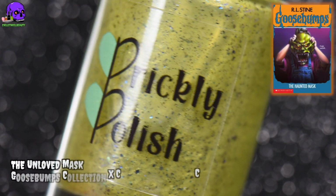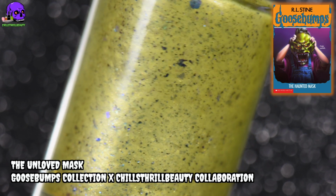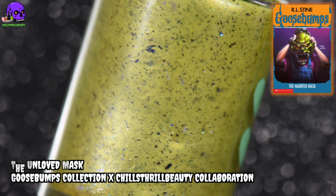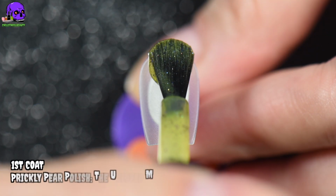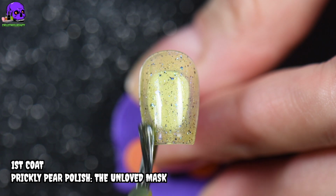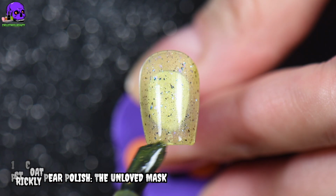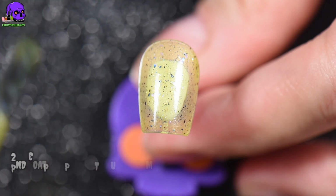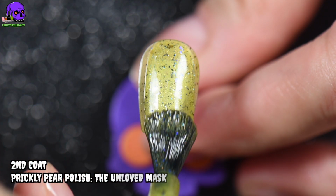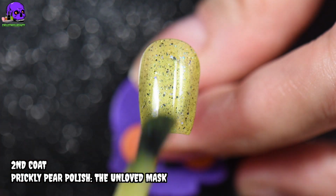Now we have the Unloved Mask, which is inspired by the Haunted Mask. And yes, this is a very fun and funky polish. I am totally here for it. So it is an olive green crelly with a blue to purple chameleon flake, purple to blue crystal chameleon flakes, and yellow shimmer. It does take 3 coats to reach full opacity, and it is like the typical crelly fashion from Prickly Pear. It is very smooth, very buttery, not runny, and it's fantastic.